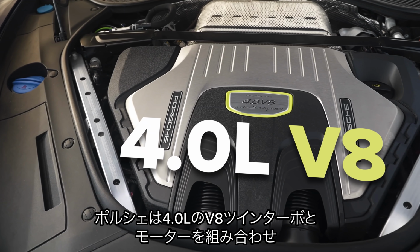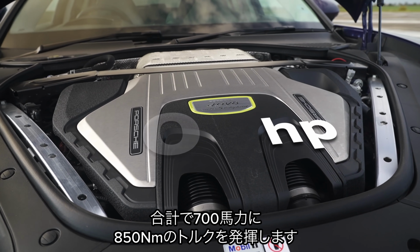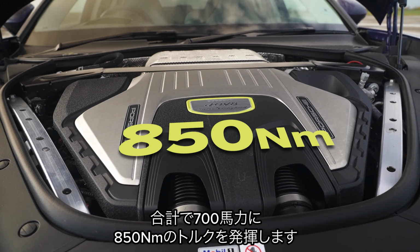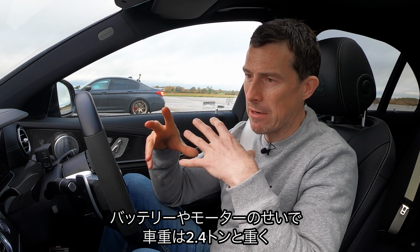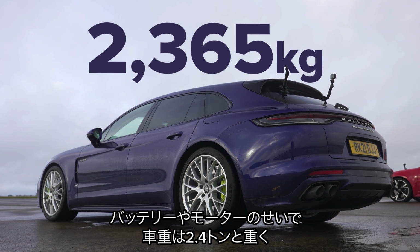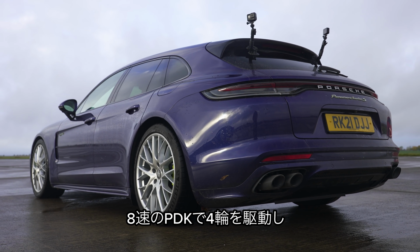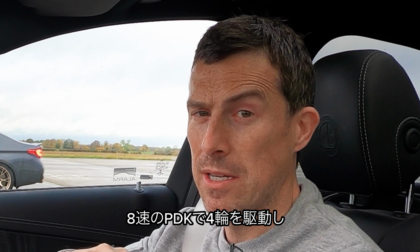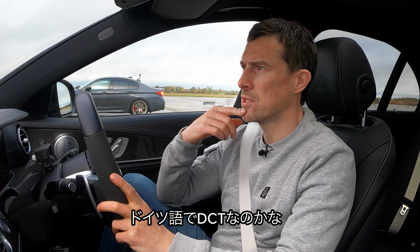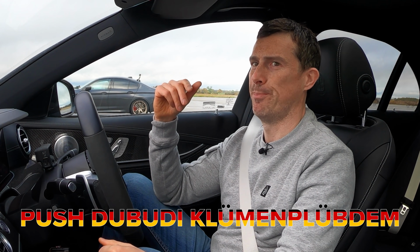So the Porsche, it has a 4-litre twin-turbo V8 combined with an electric motor, and the total power output is 700 horsepower and 850 newton meters of torque. But because it's got batteries and electric motors and stuff, it's quite heavy. Weighs just under 2.4 tons. It's also quite expensive, £144,000. It's got 4-wheel drive and an 8-speed dual-clutch PDK, which I think means dual clutch in German.